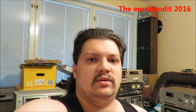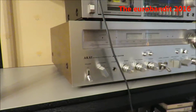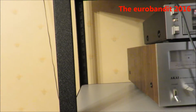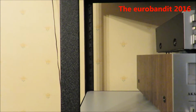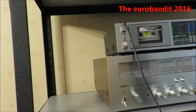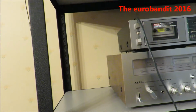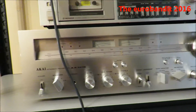And now let's get to the update. Here's my current main setup. As you can see, my current main receiver is an Akai AA1175, the same receiver I bought over a year ago, and I had it sitting around for a very long time. I finally decided to take it out not so long ago, and I cleaned it properly. As you can see, it's all nice and clean. The knobs, panel and switches are cleaned and lubricated. Now I re-glued this plexiglass cover.